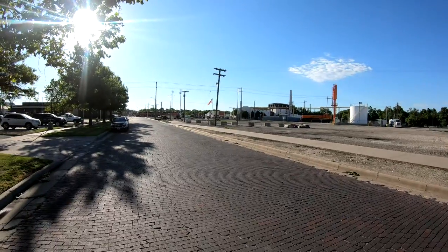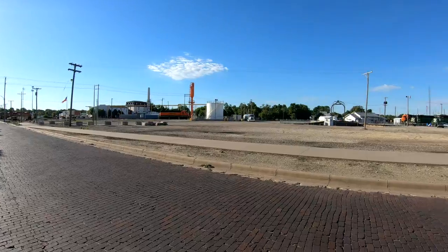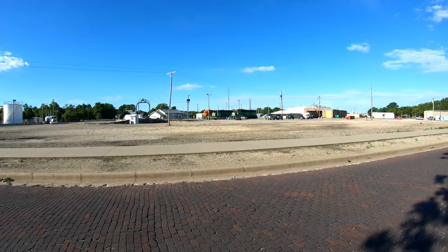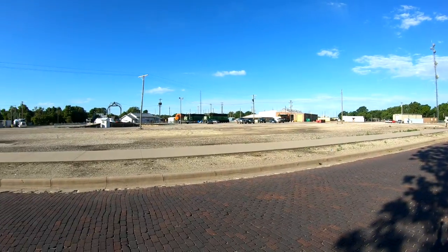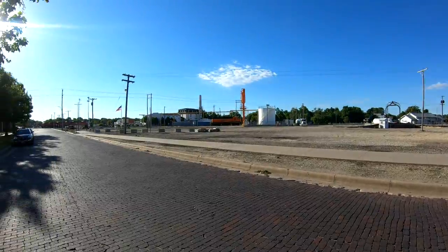All right, this is Newton. This is the fueling racks, the fuel tank, the turntable, some old BN units. That's a Jeep 30 right there. Oh, cool. And this is the loco department, as they refer to it. This is Newton, Kansas, the loco department.